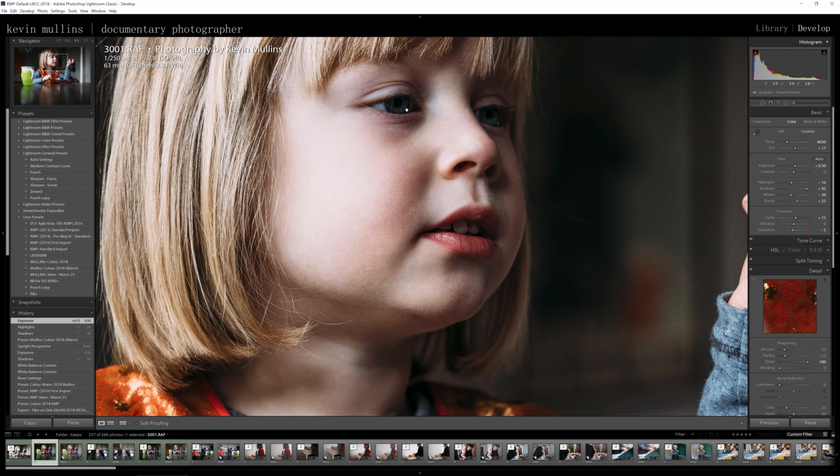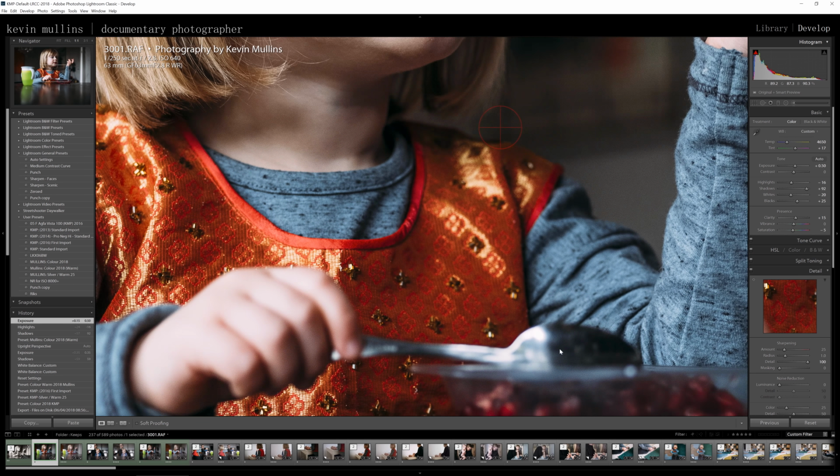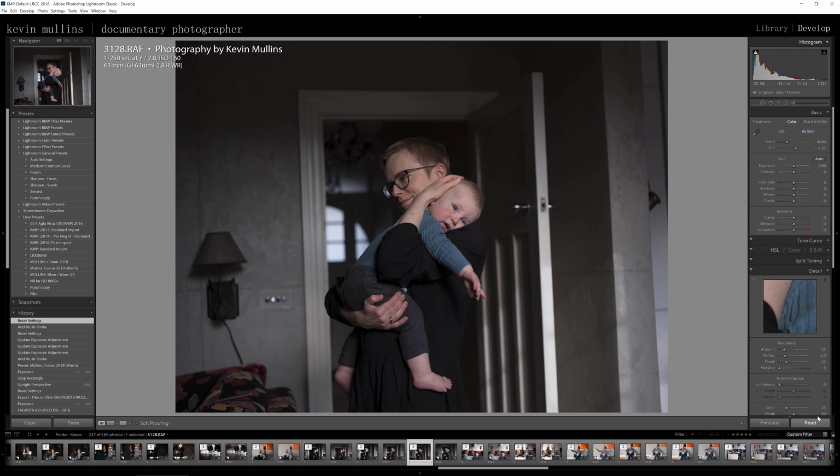If I zoom in, you can see the detail. The preview is rendered pretty quick, and in her hair and in her clothes, it's nice detail, very sharp. That's zoomed in at 100%. This is also a nice image from the day.